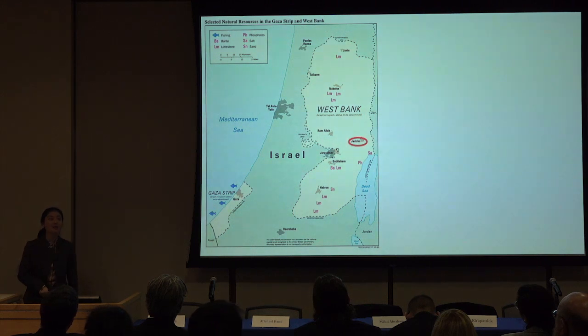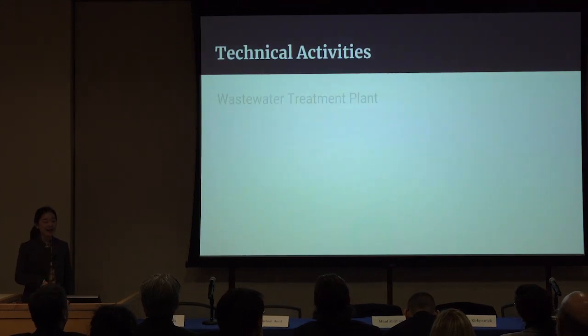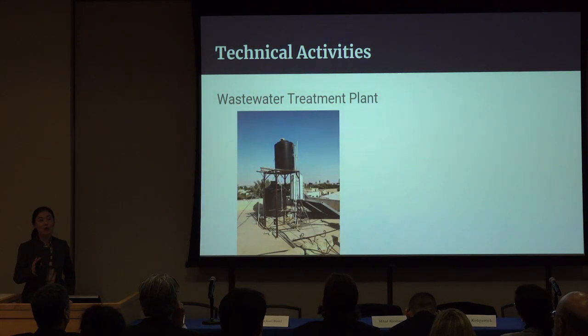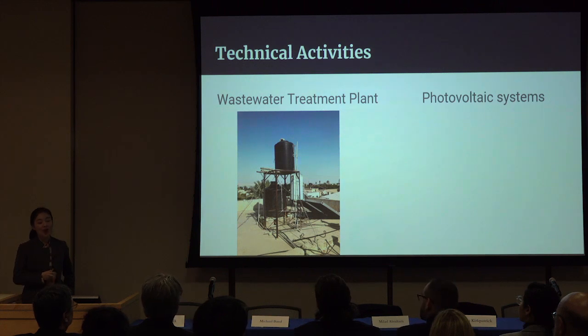The project was first launched in Jericho, I already circled this area, in 2016, and the village receiving these activities is called Oja. In 2017, they tried to scale out this project to Marsh Naama, which is considered one of the areas with the poorest water access. For the technical activities, the first one is installing wastewater treatment plants. These are used at the household and neighborhood level, increasing both the quality and quantity of water for people's everyday use. It could also contribute to small-scale date farming.